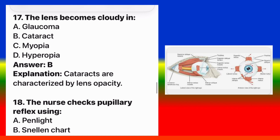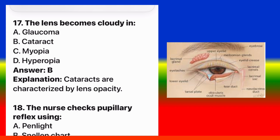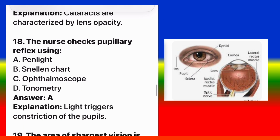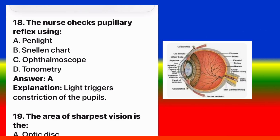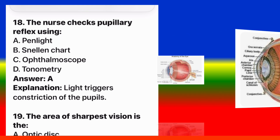17. The lens becomes cloudy in A. glaucoma, B. cataract, C. myopia, D. hyperopia. Answer B. Explanation. Cataracts are characterized by lens opacity. 18. The nurse checks pupillary reflex using A. pen light, B. Snellen chart, C. ophthalmoscope, D. tonometry. Answer A. Explanation. Light triggers constriction of the pupils.